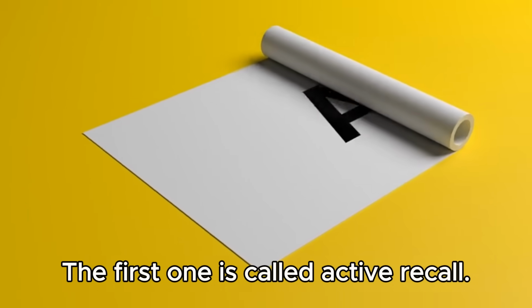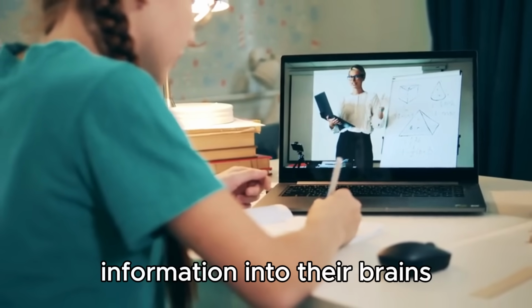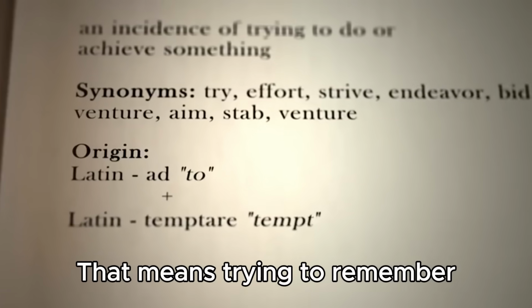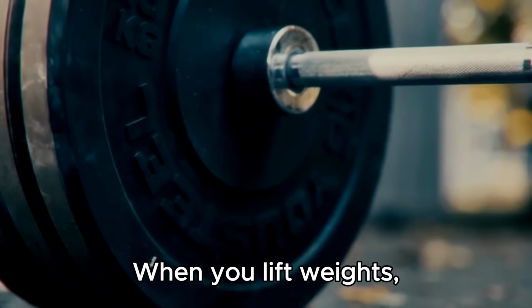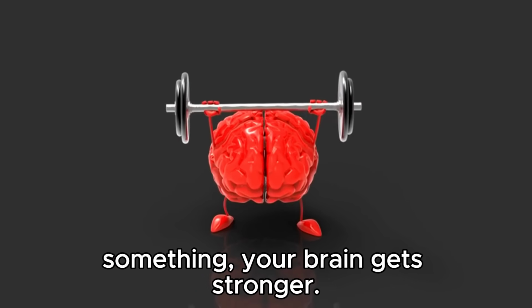The first one is called active recall. Most students try to put information into their brains by reading or watching videos. But that's not where real learning happens. Real learning starts when you try to pull the information out. That means trying to remember something without looking. It's kind of like exercise. When you lift weights, your muscles grow. When you try to recall something, your brain gets stronger.